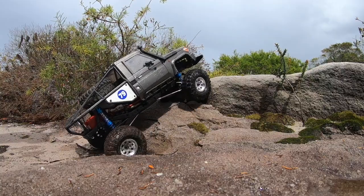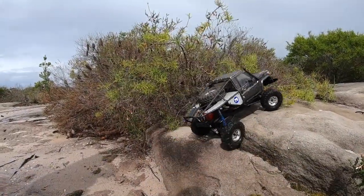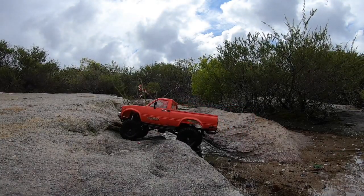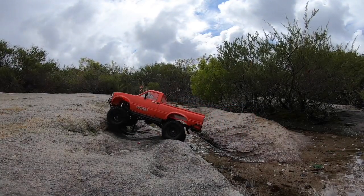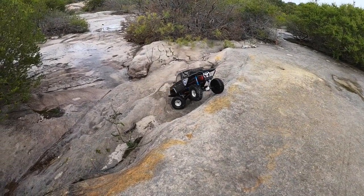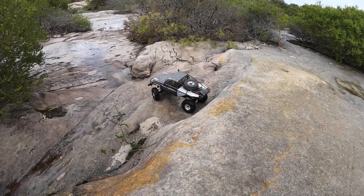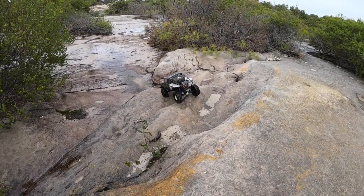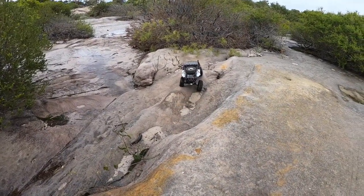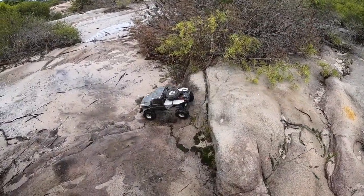Not so easy, is it? That's it, good drive. Yeah, show pony. Okay, go, keep going. You flex man, you're gonna roll here. Oh, good job. All right, my turn. No, Dad, I'm still going. Are you gonna drop off that next ledge? Wow, good drive.